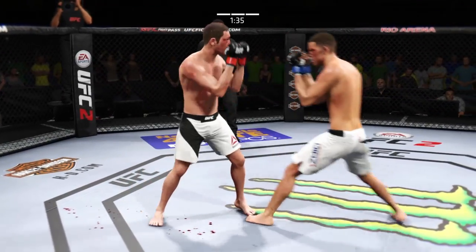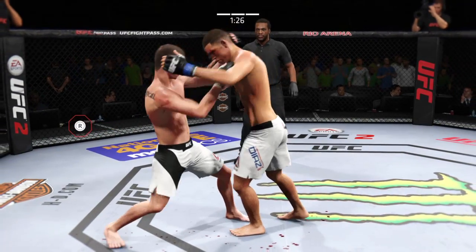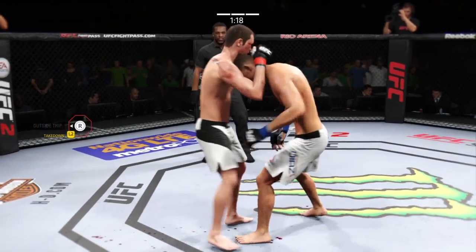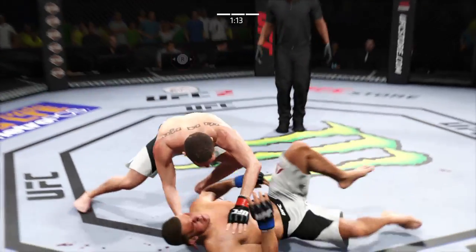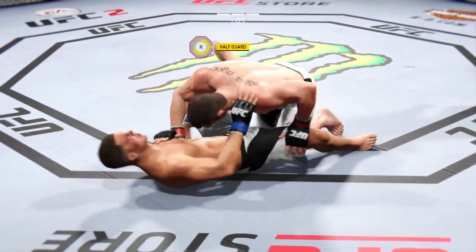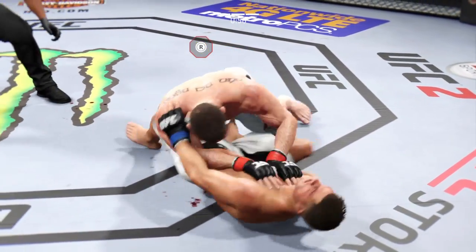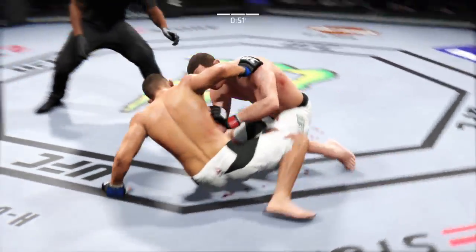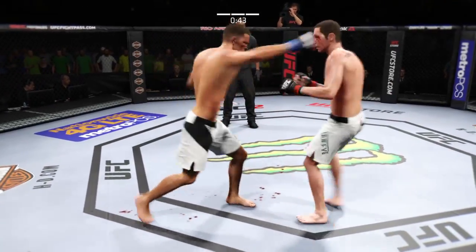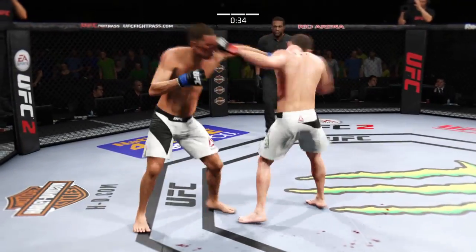He did a nice job blocking the head kick. In the clinch. Duffy's got him in the plum clinch. Duffy with a good knee. Again. And he lands a trip. Transitions to full guard. He's back in the full guard now. He's back up to his feet. He was looking for the head kick, but it was blocked. He lands a head kick. Strong jab.